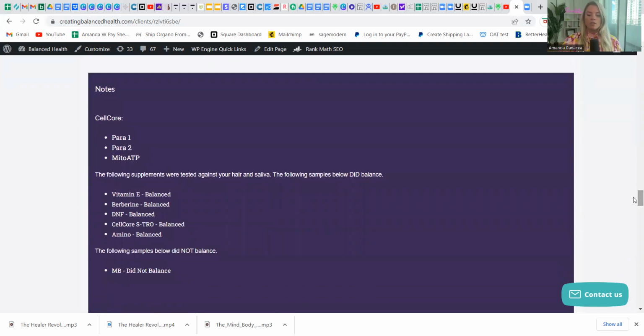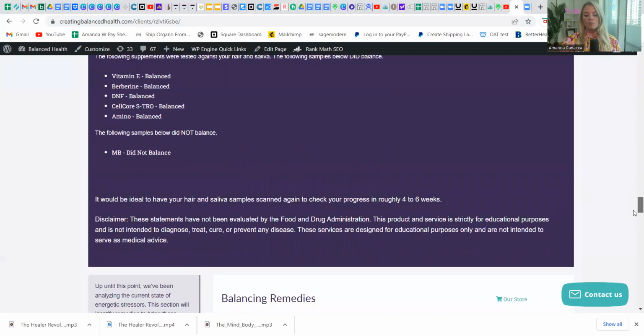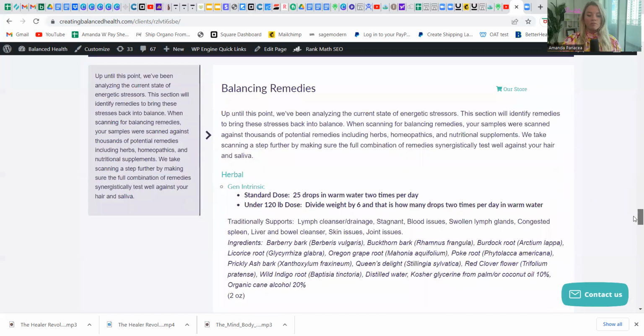Now, this is bioenergetic. So this is tested for my body, in particular for also what I was going through in my body according to this test. So bioenergetics is basically asking your body a question, and then depending on if the energy is balanced and in range, or if it goes out of range higher or out of range lower, you're going to get the answer. So not only that, but all of these products were actually tested together to make sure that they're not going to be too stressful for my body.